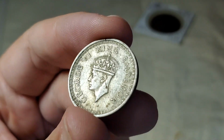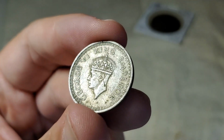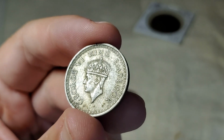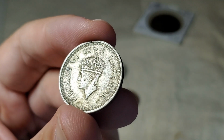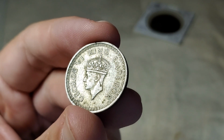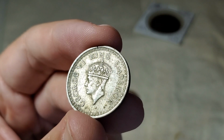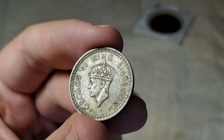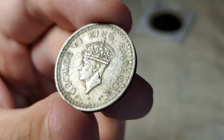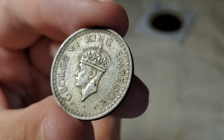It's taken me about, I guess, a couple months to actually film this video, and a couple more months to upload it probably. But the day I bought it, the spot price on this particular coin was $2.10. So it is a 1/2 rupee, a catalog number of KM 552, and it's one of the better coins of this particular KM number. So it has a book value of $5 on here.